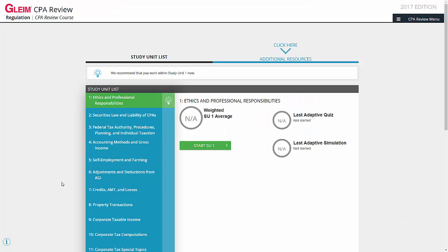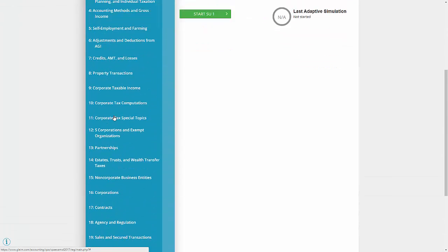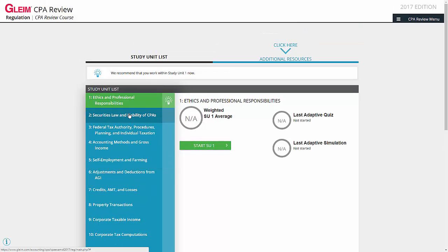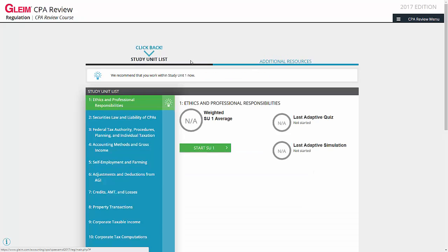All right, now that we have our study plan all figured out, let's take a look at the Gleim CPA review course dashboard. So basically there are 20 different individual study units on the dashboard. And then you've got your exam rehearsal and then your final review. So basically you're going to go through each study unit, and if you'll recall, each study unit is listed on your study planner. So your study planner is going to give you a due date to complete each individual study unit. So also on your dashboard here are some additional resources, so you can head back to your study planner, download your audio lectures, content updates, and all these additional little helpful PDF documents. So always in the back of your mind, remember that additional resources is right here.